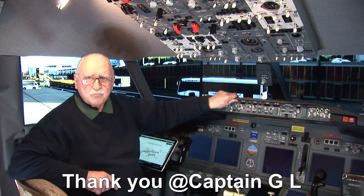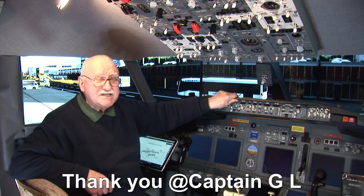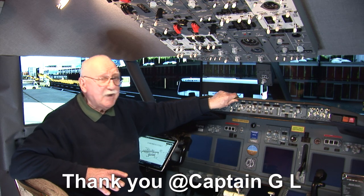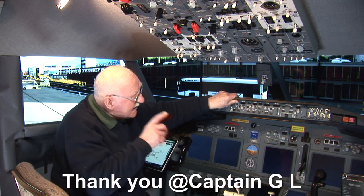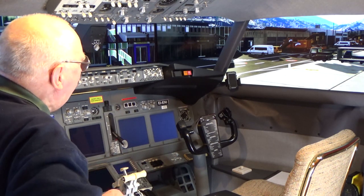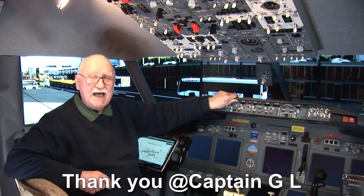So, Captain GL, I hope that you enjoyed the flight. We finally did break out of all the cloud cover that was covering most of Northern Europe after we got past Frankfurt. So this is real live weather at the moment, and it is like this in Innsbruck for real. And I really enjoyed this flight. This was really quite good. I did enjoy this. So thank you for suggesting it.